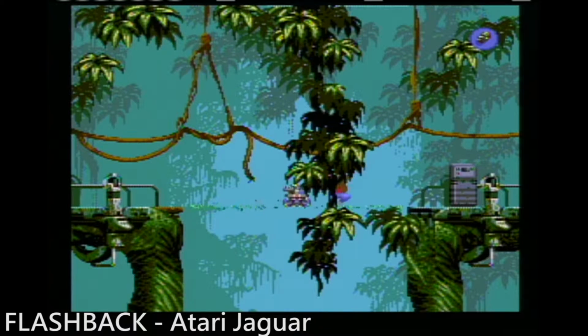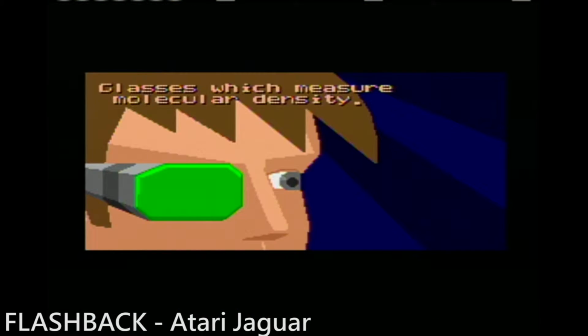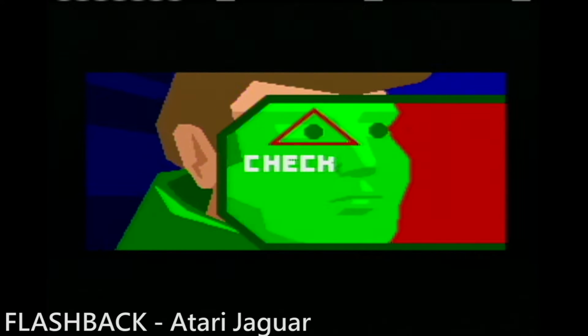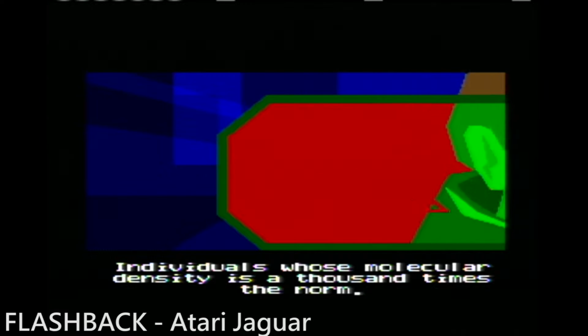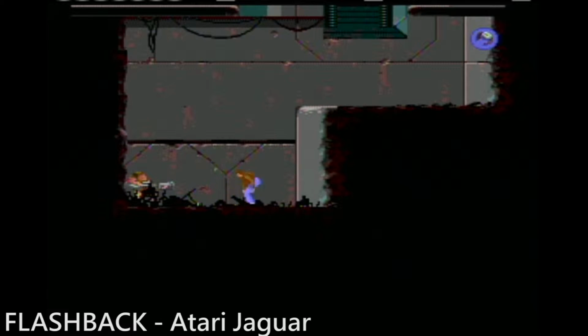Now with a 64-bit console, you expect Flashback to be an improvement over both the 16-bit consoles. Well, let's see. First of all, if you're used to using a 3-button controller on the Sega Genesis, then you're going to get completely thrown off with the controls on the Jaguar controller. It's not just the layout on the Jaguar controller that's been reversed, but for games like Flashback, if you compare the Genesis controls with the Jaguar controls, the pattern for the Jaguar controls has also been reversed.